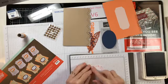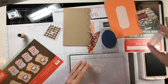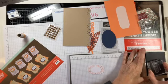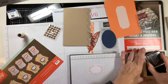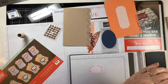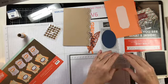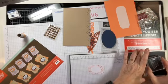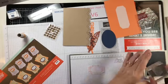Anyways, back to swaps. I have not had a chance to make a single swap, and a bunch of my different groups that I belong to have been talking about swaps, and I'm just not sure that I'm going to get a chance to make any.